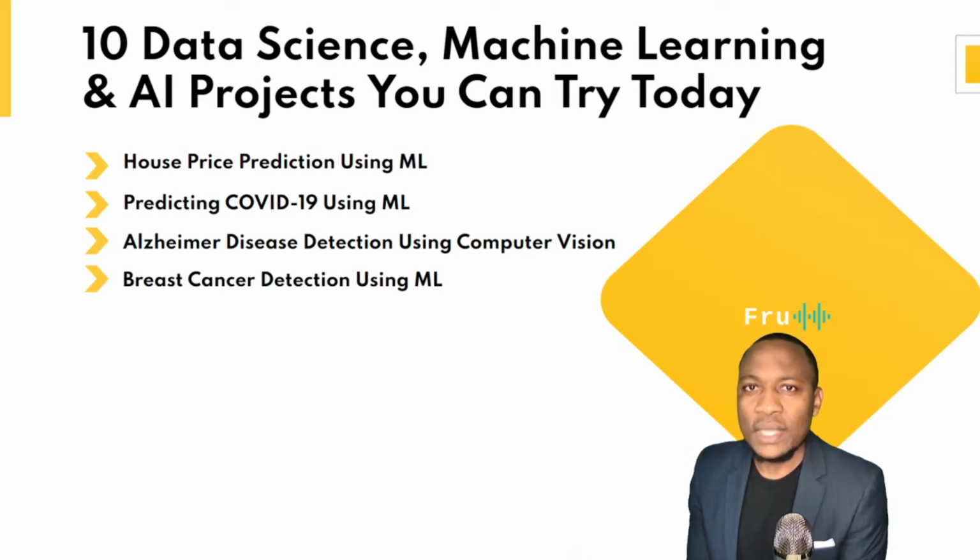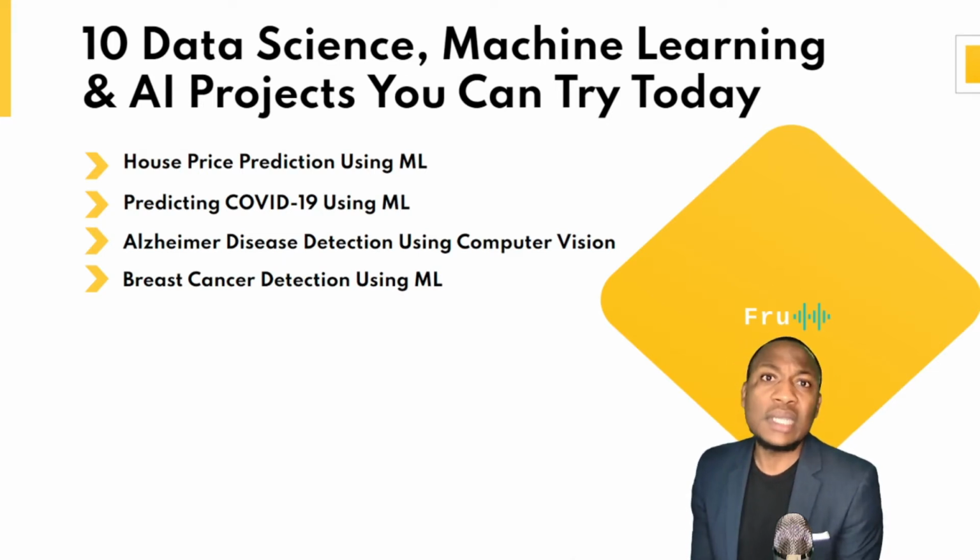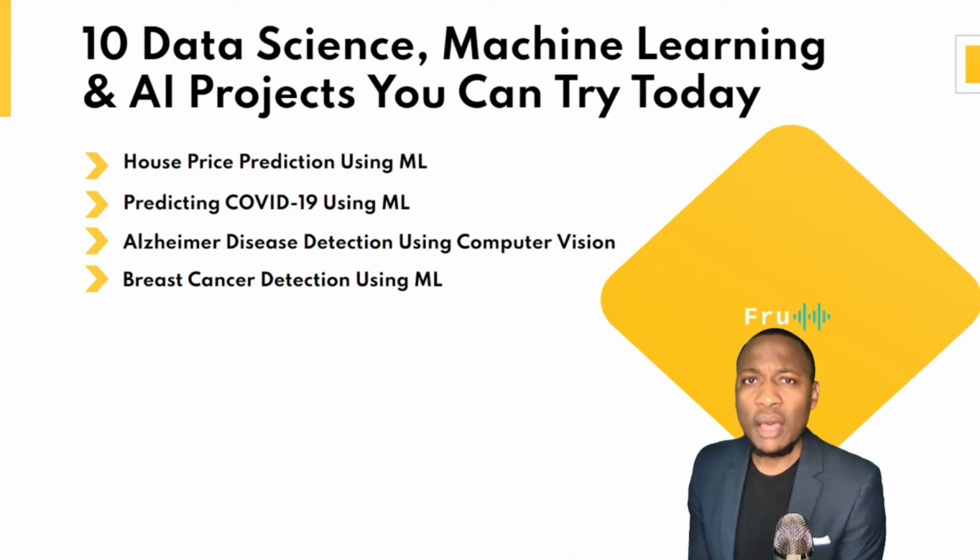Now, the next one, very similar to what we had for Alzheimer's, is breast cancer detection. Breast cancer is one of the many diseases out there affecting a lot of people. A lot of women are coming down with this. I believe men too have breast cancer, though I'm not 100% sure of that. And so being able to detect this early can really help.